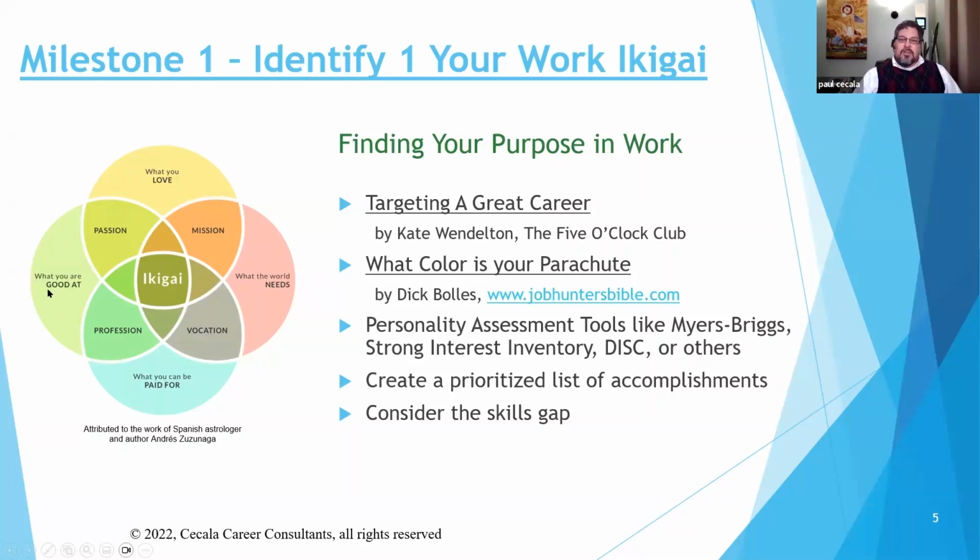And if we look at the Venn chart, what I love about this is, it's pretty clear. Your Ikigai for work is figuring out what it is you love to do. Looking at how that meshes with what the world needs. Determining, can you get paid to do what you love? And then making sure you're good at doing it. And where all of those different circles intersect in the center, that's your purpose in work.